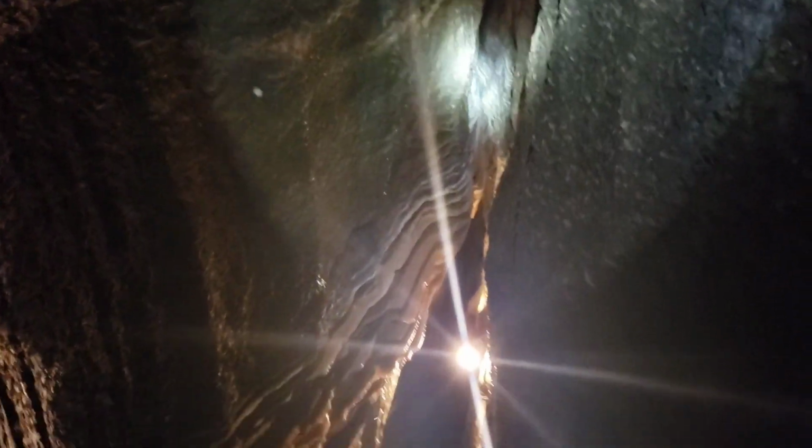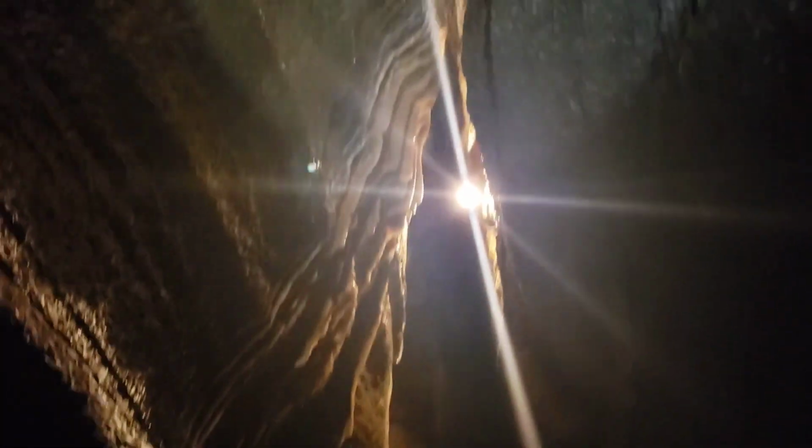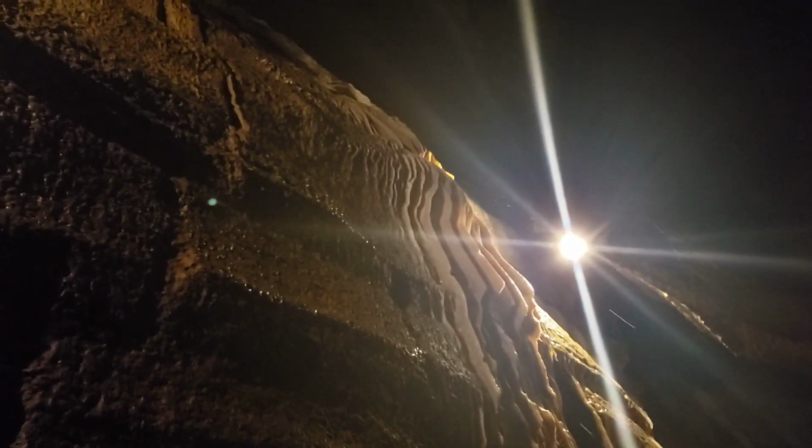So the formation that we're looking at above us is referred to as the wedding veil. It's one of the tallest and oldest ribbon stalactite formations in the entire cave. A lot of people say it looks like something out of the original Alien movies, and I tend to agree with them. A cool thing we can see directly underneath the wedding veil, we see these small mounds that are coming from the side here.